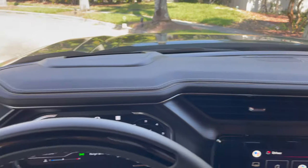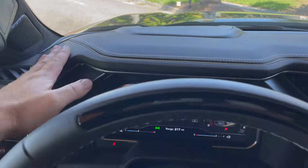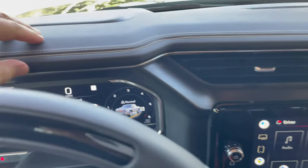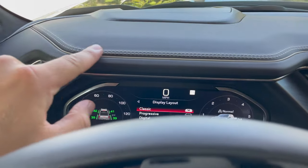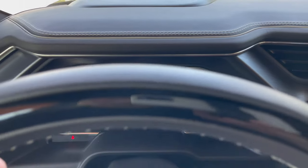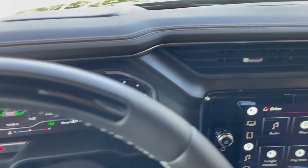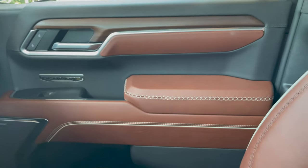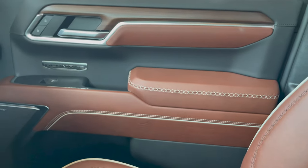Okay, beyond that, the instrument panel, so this piece here, it is leather trimmed, and it does really look nice. I am, again, a fan of the stitching and piping treatments here. That does look pretty nice. And the door panels, these are full grain leather wrapped. I think that's worth mentioning.